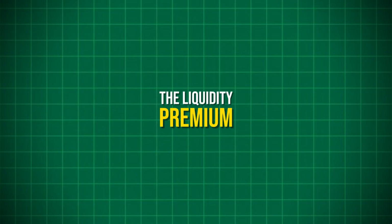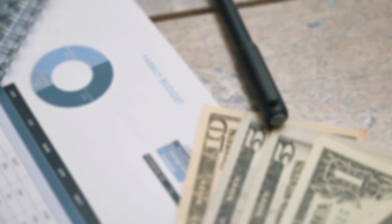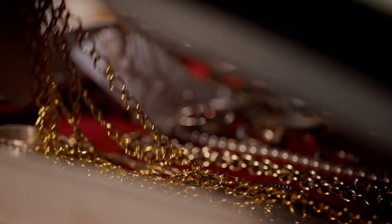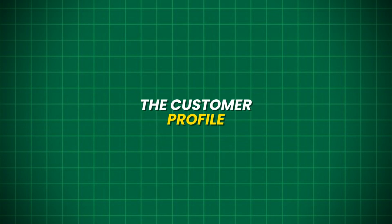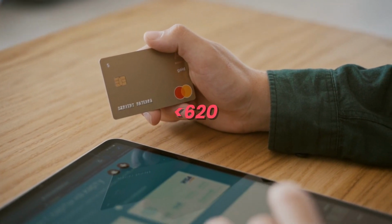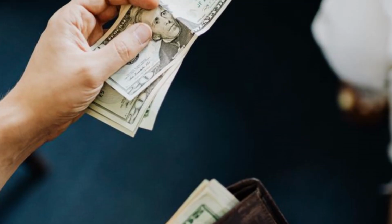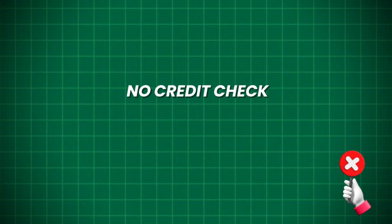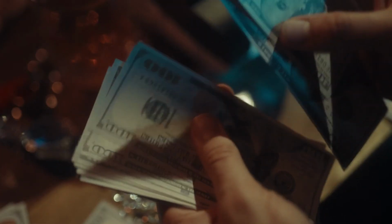The liquidity premium. Why customers choose pawn over everything else. Why pay 240% APR when credit cards exist? Because pawn shops serve customers credit card companies won't touch. The customer profile. Average pawn customers carry credit scores below 620. Many have no bank account, some are undocumented. Nearly all need cash today, not in 2 weeks after an application clears. No credit check, no income verification, no waiting. 10 minutes and cash is in hand.